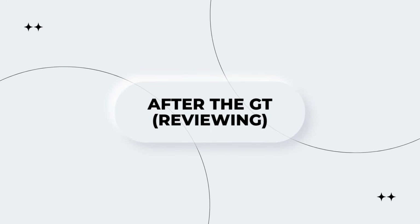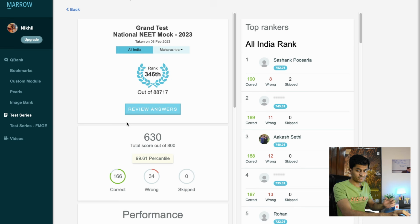Now let's come over to the post-GT part, that is reviewing the GT. If you don't review a GT, then it is as good as not having given the GT at all. Yes, it is that important. So for this, let us take a look at the review screen. This is the screen that you see immediately after you click on a grand test.